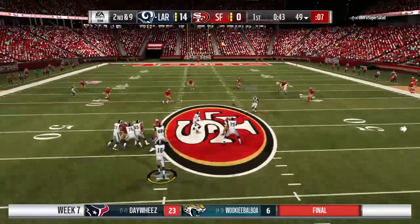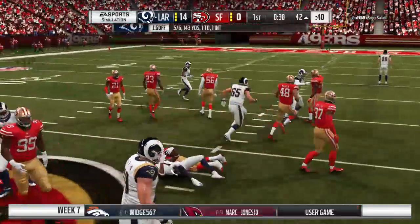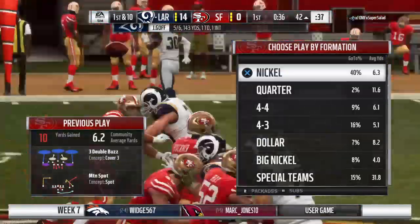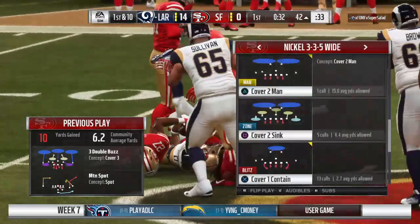Here's Goff now on second down. Got a man over the middle. It's Woods. And taking it across midfield and inside the 45. Goff hitting Woods for a Rams first.